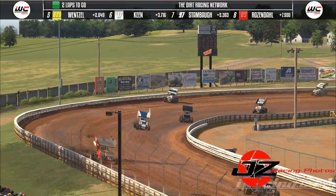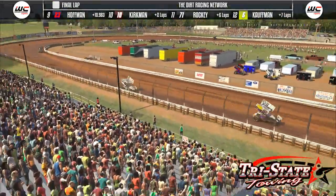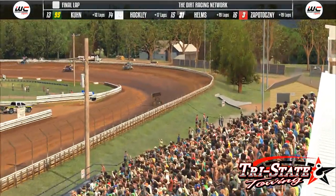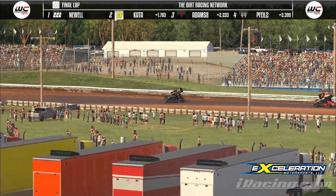of the 888 car. Corey Wenzel off of turn 4. He's got it clean now. Move Wenzel to 5th. Keene is 6th. Stambaugh is 7th. We're on the final lap. Top 7 moving on. Everybody else packing them up, heading home.